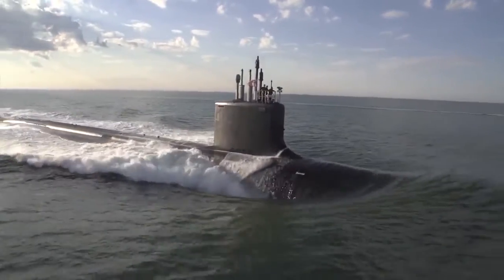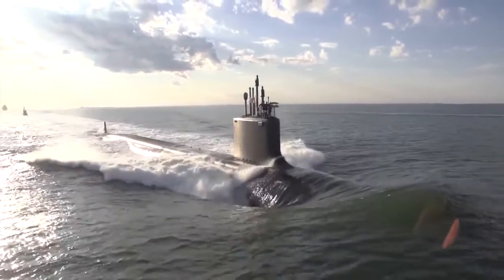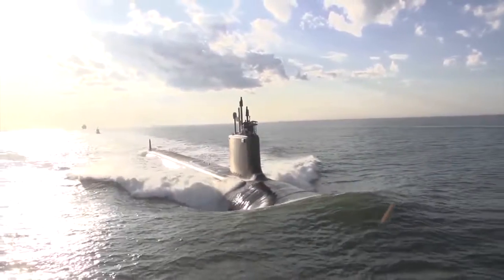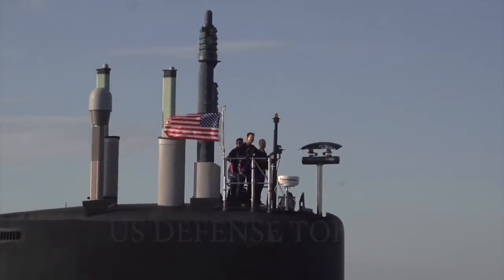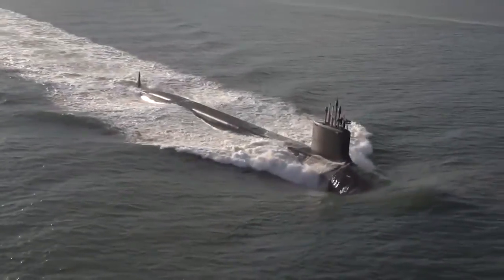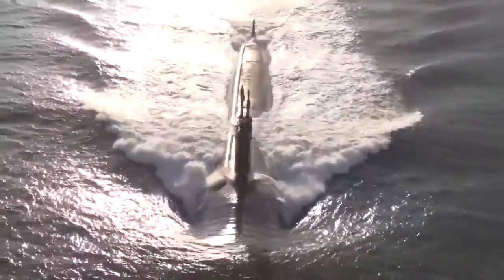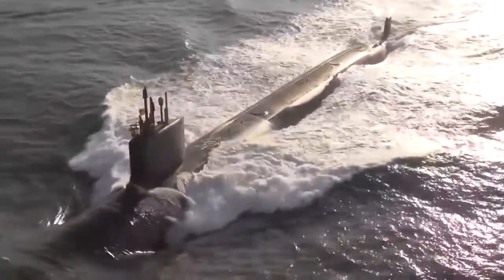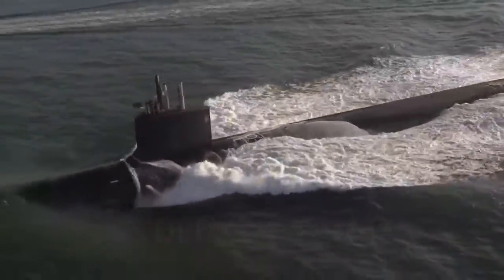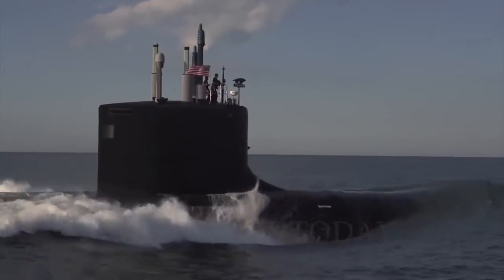The Seawolf class is equipped with the BQQ-5D sonar system, which features a 24-foot diameter bow-mounted spherical active and passive array, as well as wide-aperture passive flank arrays. The submarines are being refitted with TB-29 thin-line towed array sonar systems. Rounding out sonar systems is the BQS-24, for detection of close-range objects such as mines.